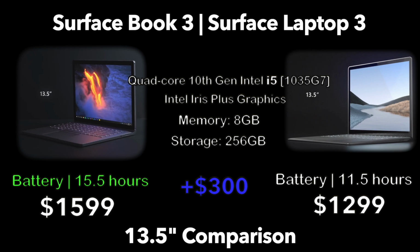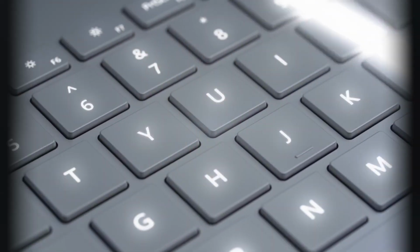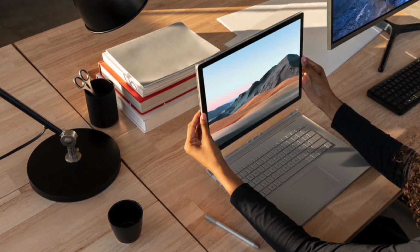Here we have two devices with the same screen sizes, the same GPUs, the same CPUs, the same amount of storage, and the same amount of RAM. And the question now is, for $300, would you like it to be able to turn into a tablet? $300 alone wouldn't even get you a very nice 13-inch tablet. That $300 extra cost for the Surface Book 3 does bring some other perks. It brings a higher resolution display, more battery life, more ports, and a better front-facing camera.